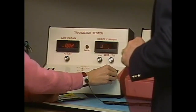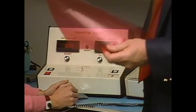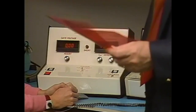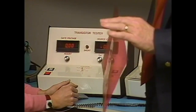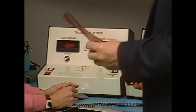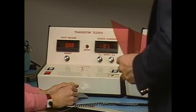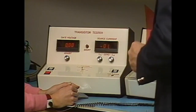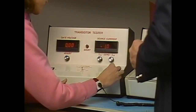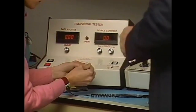Okay, check it for... This is just an overhead transparency foil. I'm not actually going to touch it, but we're representing the kind of problem caused by bringing charged non-conductors close to a chip. Okay. And also this time we're going to put it on a little board. Just put it on that.